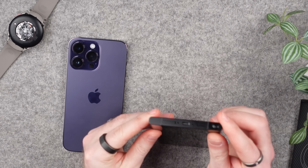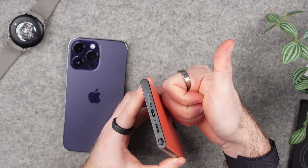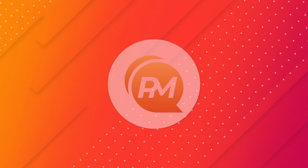Number 12, this is the one you can tease iPhone users with, the SIM tray. We get one, they don't. And that makes it a whole lot easier to switch when you want to trade your S23 Ultra in for whatever comes next.